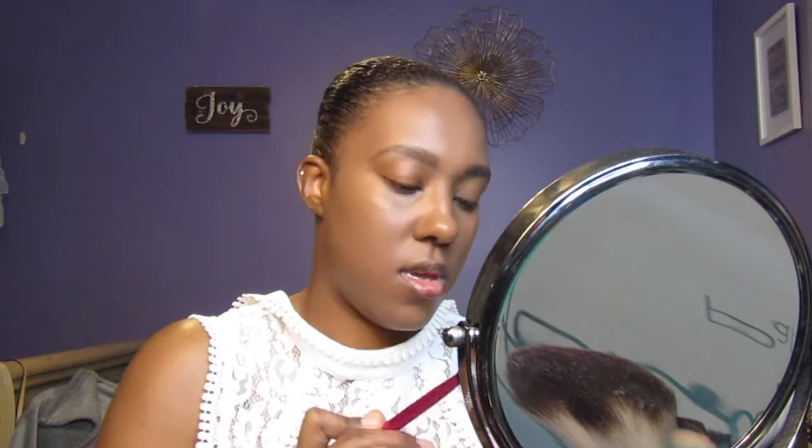So I'm just gonna set my under eyes with my Essence Brighten Up Powder in Peach. I'm just gonna take that on my Real Techniques setting brush. I like using this under my eyes. Well, if it's this small, it should be for under my eyes.